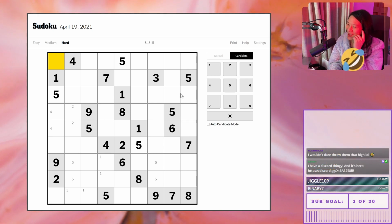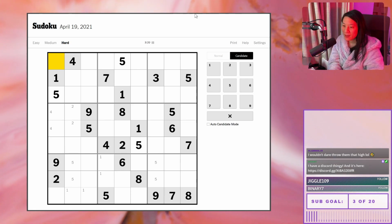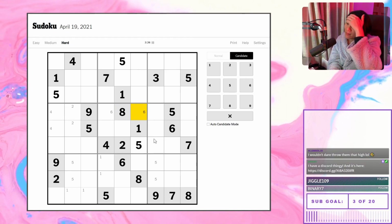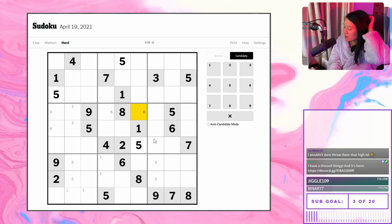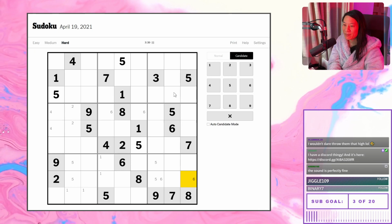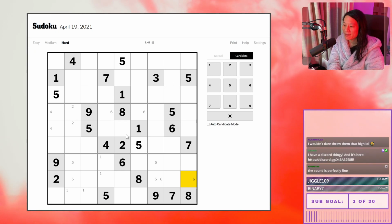I wouldn't dare throw them that high. Well, you may have a really low ceiling as well. But life pro tip: if you want to make an apple pie, just put a ceiling fan on, put a bowl out, and just juggle your apples, and you have apple mash ready for your pie.